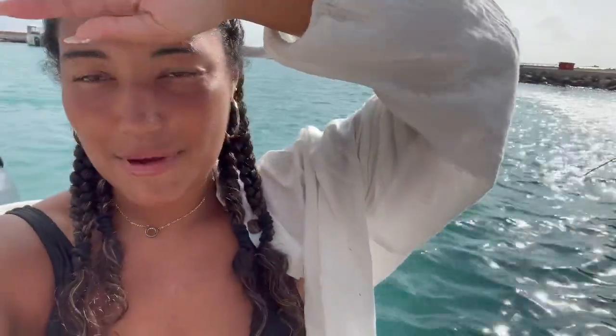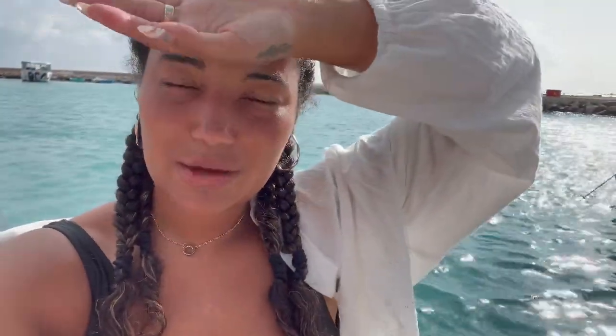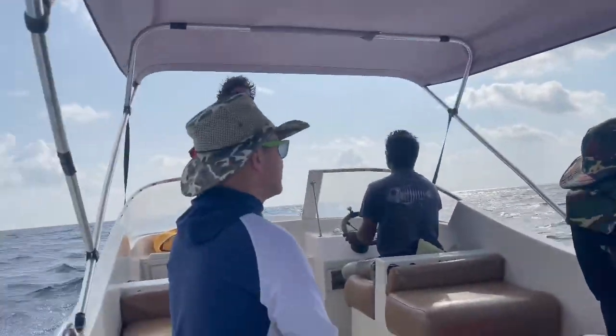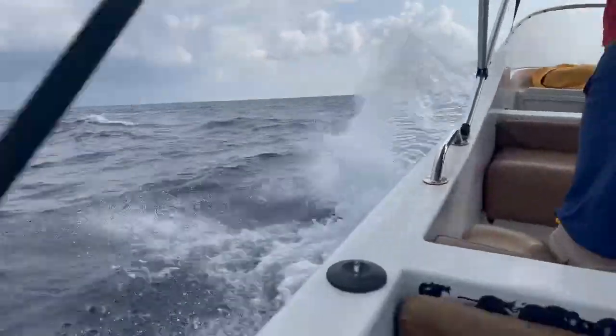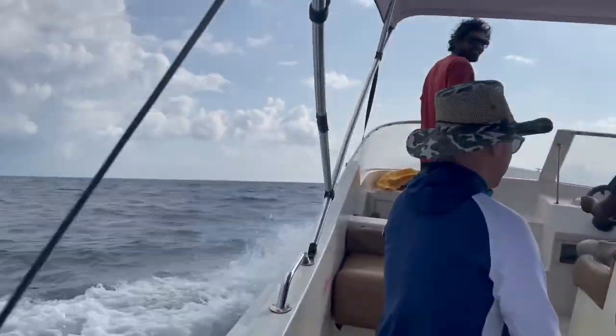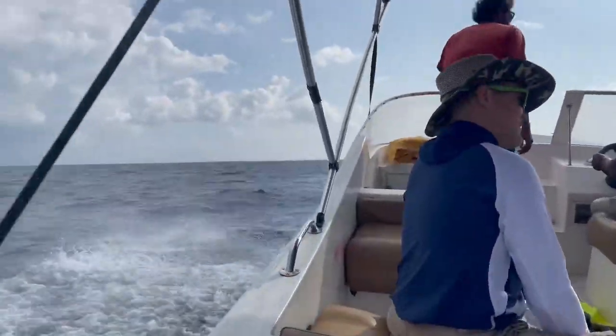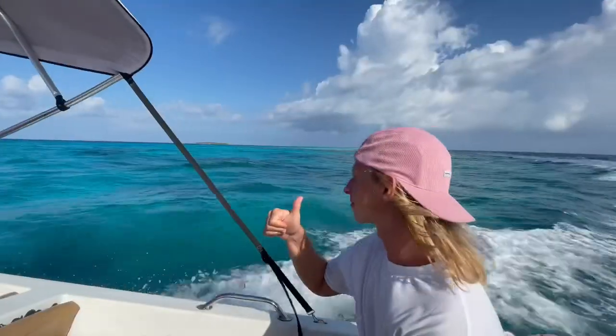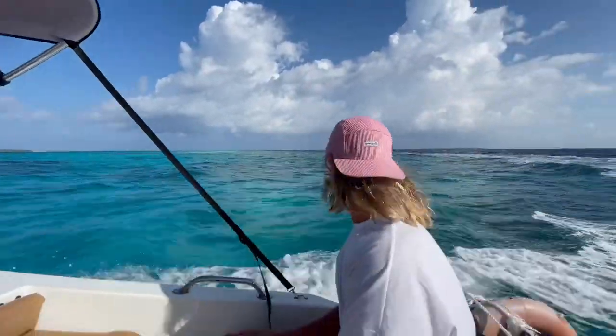Today we're going on a manta ray trip, so hopefully we'll see some. Apparently they're really friendly. Yeah, soft. Just don't touch them. Yay! Take your hat off. No, it'll be fine. Oh! It's raining!